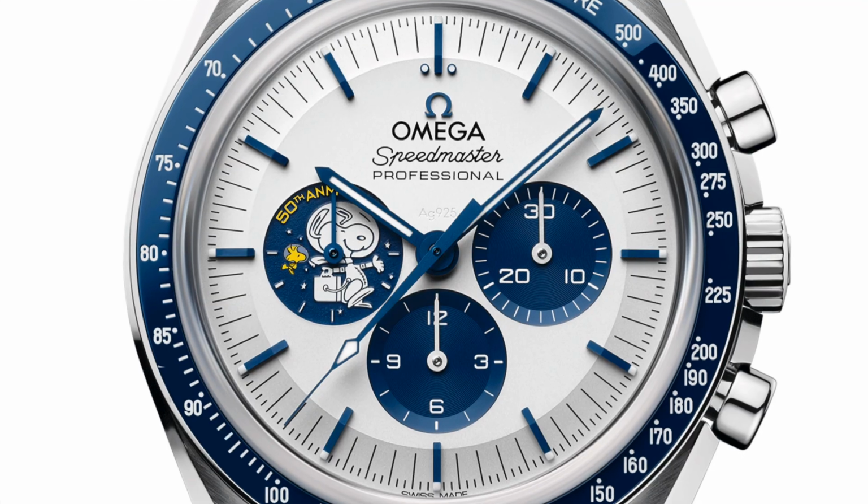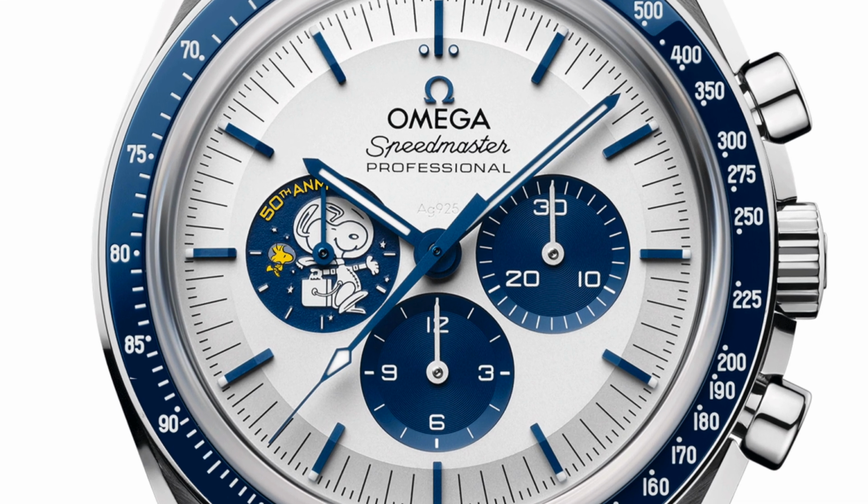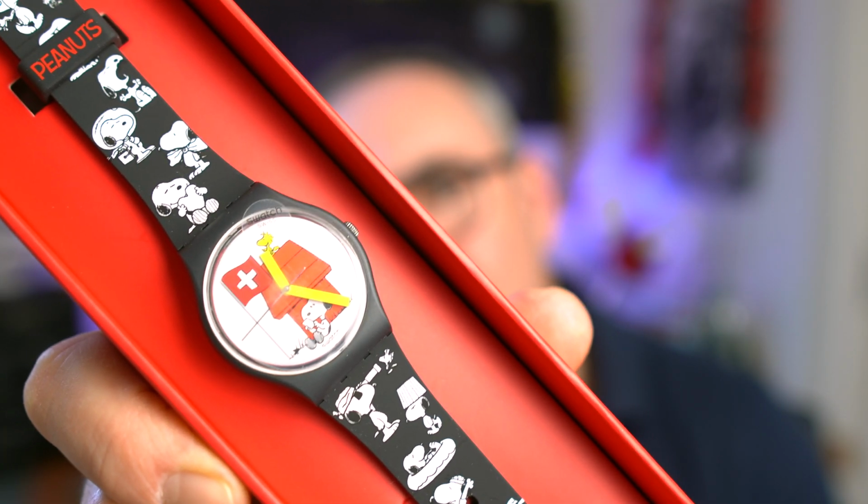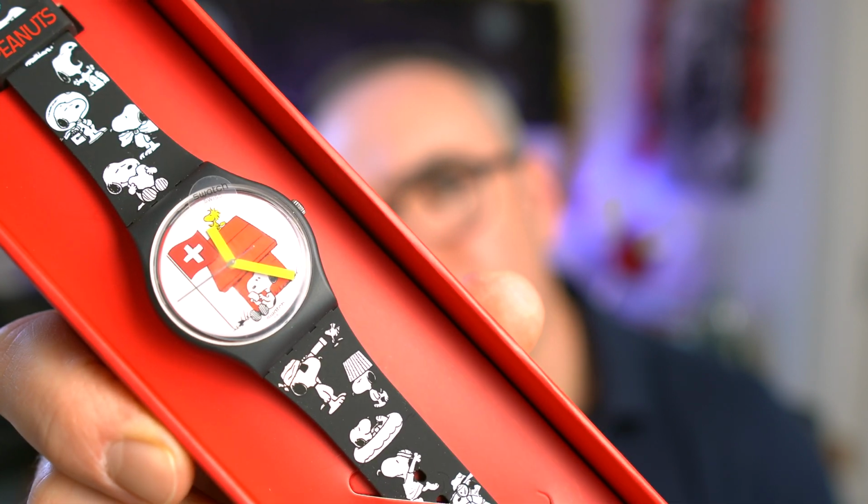But what I did get is another watch from my good lady, and it's a Swatch, and you'll probably guess exactly what it is because it's got Woodstock on there, who was missing from the Silver Snoopy Award, so go and watch that video that I put together. I did a little bit of a rendering about where Woodstock would have been better placed. Anyway, so here we have a Swatch that's got the Swiss flag, it's got Snoopy's kennel, Snoopy all over the black strap, and a bit of Woodstock just for good measure, sitting on top of the kennel.